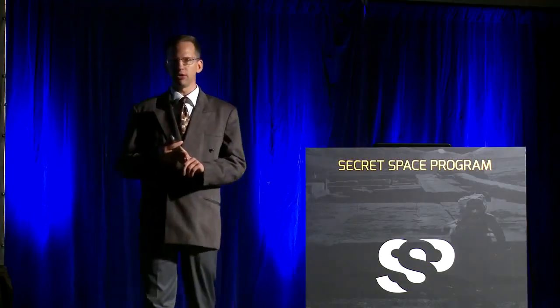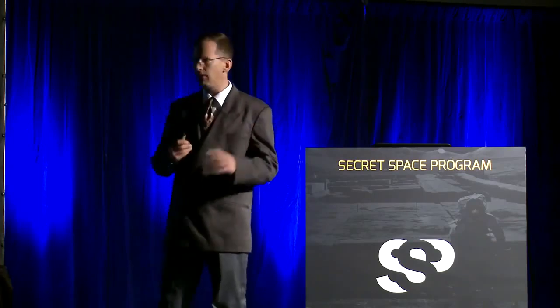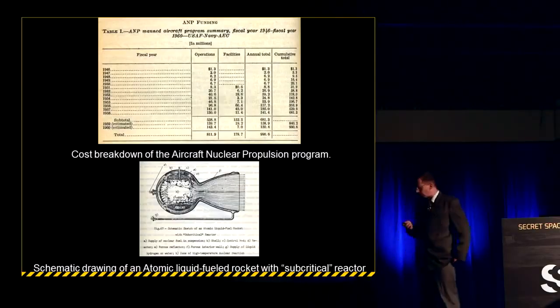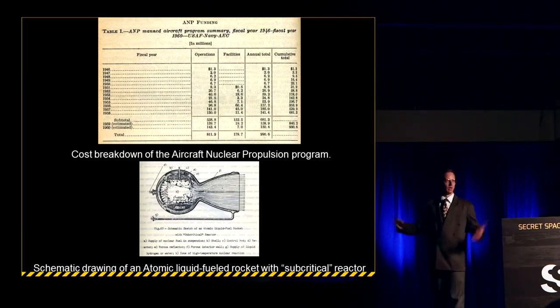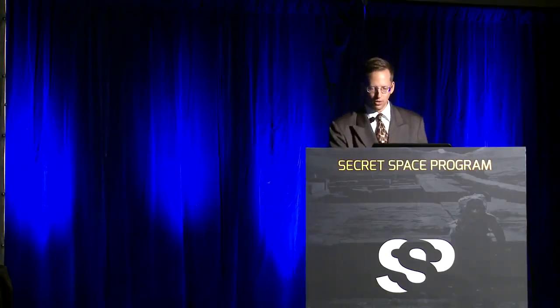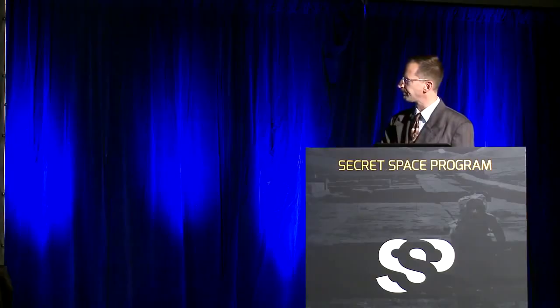Navy, the Atomic Energy Commission spent on procurement funding on the NEPA program, the Nuclear Energy for Propulsion of Aircraft. Combined, they spent almost $1 billion by 1960. This is a schematic drawing of an atomic liquid-fueled rocket with subcritical reactor. So at least by 1960, they had the procurement funding and the engineering know-how to perhaps build such a craft.